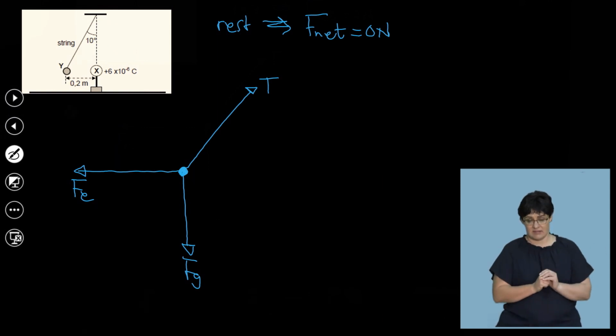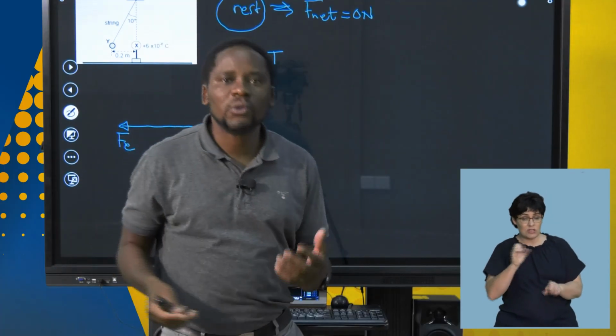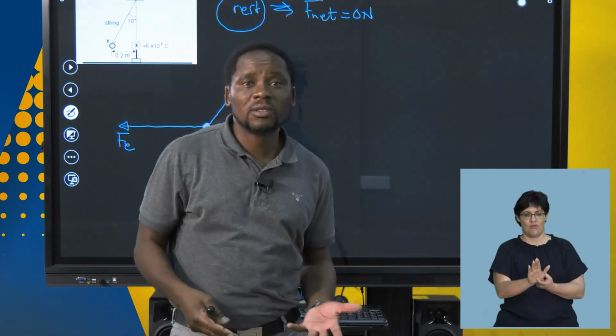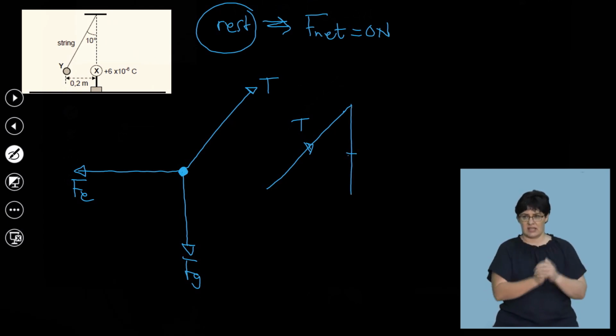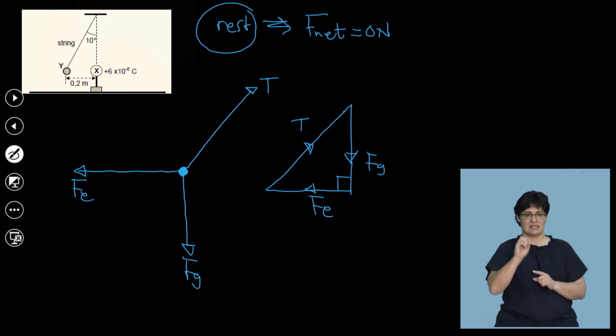And also, furthermore, because we are saying that the sphere Y comes to rest and the net force is 0, the implication of that is we are able to also draw a triangle of forces to show that the resultant force or the net force acting on sphere Y is equal to 0. So that is something that we can do. That's the tension force, okay? It's in that direction. We did not change anything, okay? That's the weight acting on sphere Y, which is our Fg. And then the weight and this electrostatic force are actually perpendicular to each other. So that's the triangle of forces that we were speaking about.